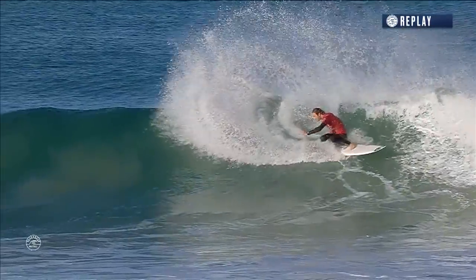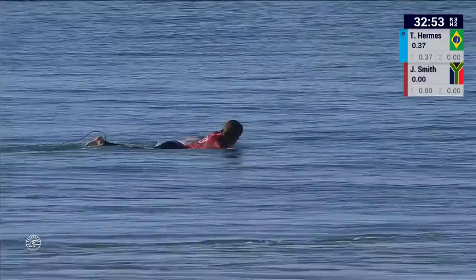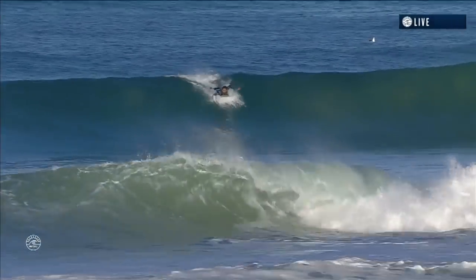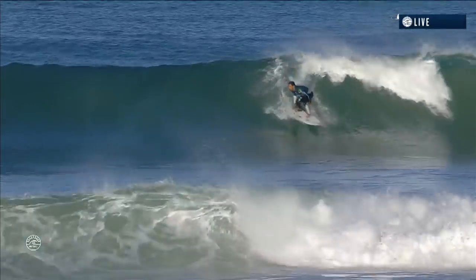There's that layback snap. Look at the power. Look at the spray flying through the air. That's what you need to do out here. A little bit of excitement before they paddle out, so just a nice little nerve settler for Jordy.